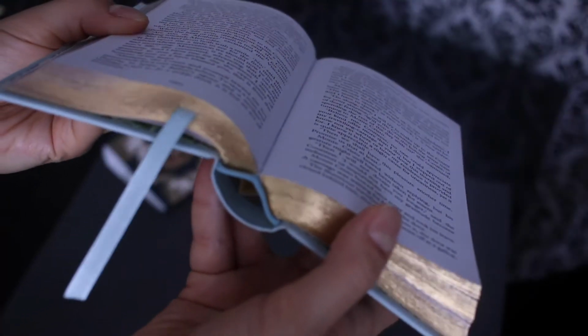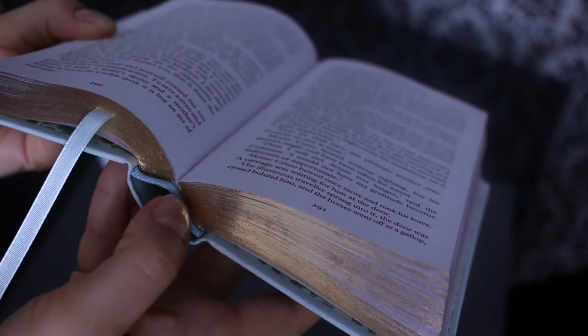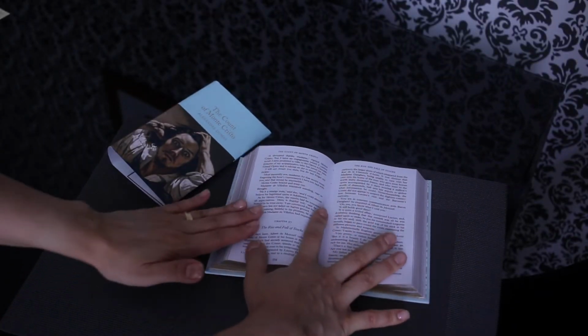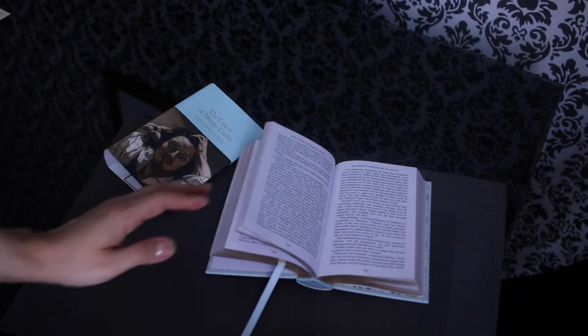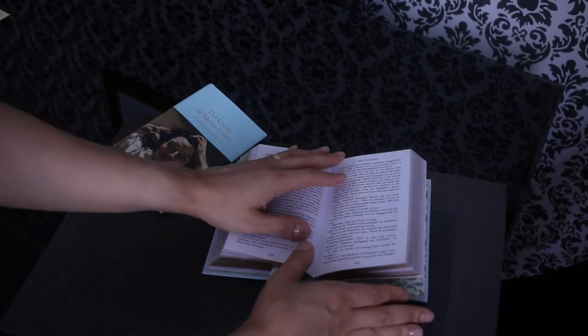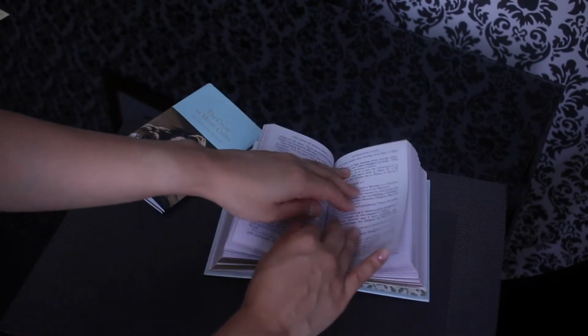The binding is a bit stiff, but I think that this is due to the gilded edges, you know. Gilded edges tend to be a bit sticky, at least before you read the book. It gets better after you read it and you peruse the copy. And overall I was really pleased, to be honest, with the quality of this edition.